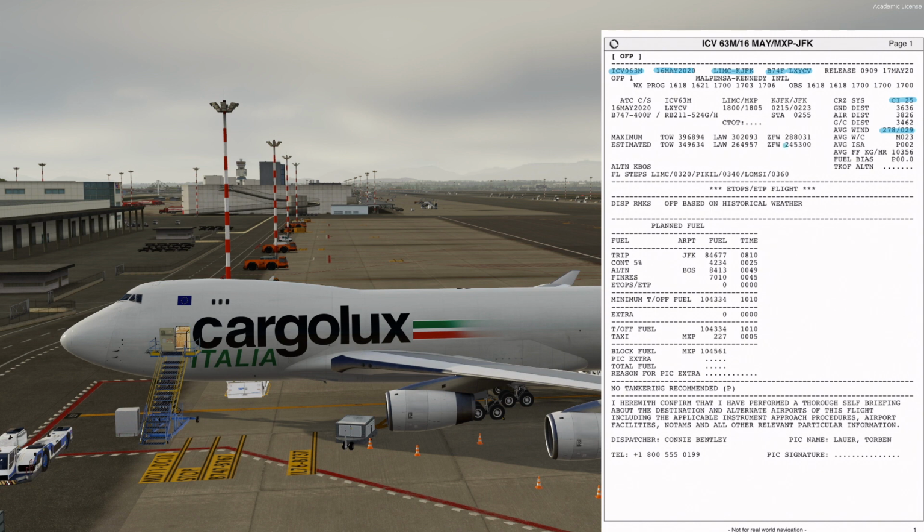Zero fuel weight 245.3. I haven't set it yet in the sim. Not too high, pretty balanced load level in my opinion. Flight time is 8 hours and 10 minutes. Alternate will be Boston with 45 minutes of reserves, giving us block fuel of 104.5 tons. Takeoff weight 349.6, so about 50 tons shy of max takeoff weight, and so we should be totally fine in terms of performance for today.